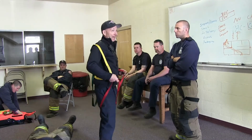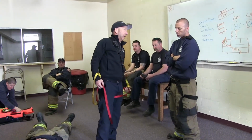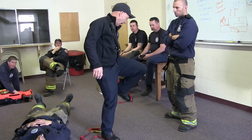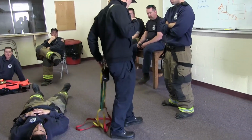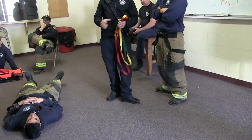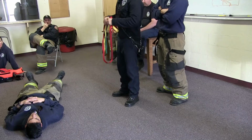If you can manipulate it in low visibility, high stress. I don't know, in all honesty, I haven't had a ton of success with it in training with these. I've had difficulty putting them on, but play with it. It's a good option.